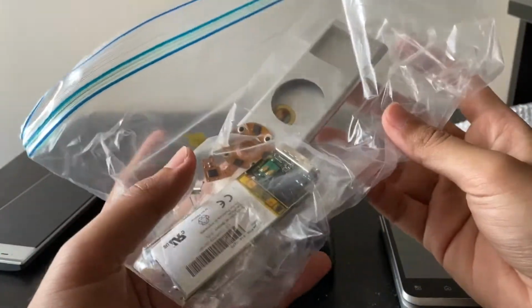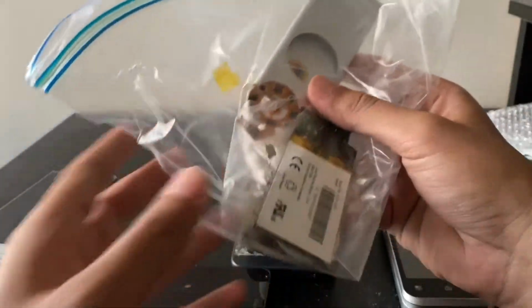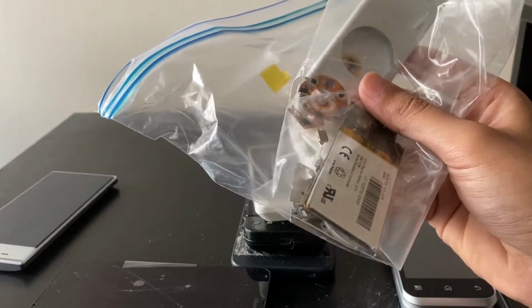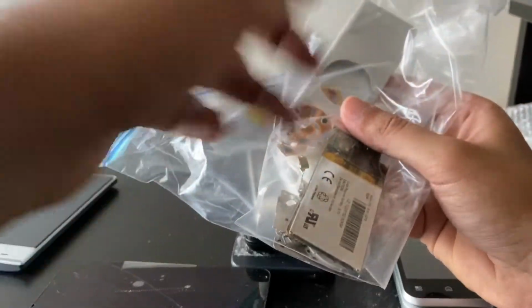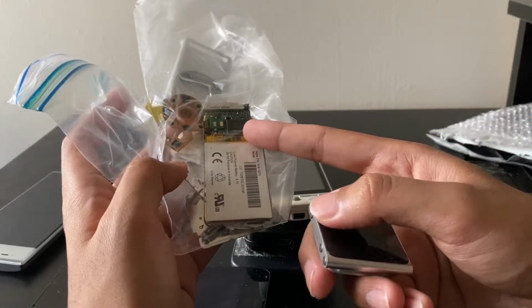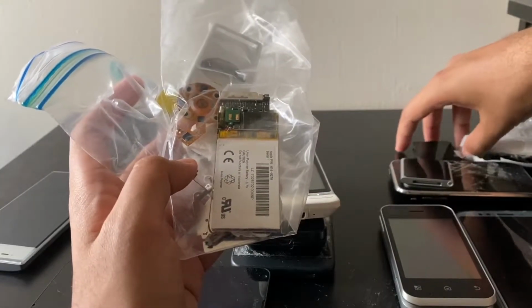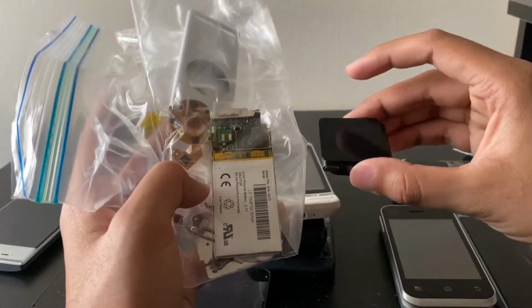So this was an iPod Nano 2nd gen that I got in a part lot with another iPod. Where is that thing? It was an iPod Nano 6th gen, the touchscreen one. The Nano 2nd gen and the Nano 6th gen. Oh, I'm an idiot. Here it is. So these two were in the same lot. Hold up, I'm getting mixed up. This is not the one. This is the one. This Nano 6th gen and this Nano 2nd gen. They were in the same lot.